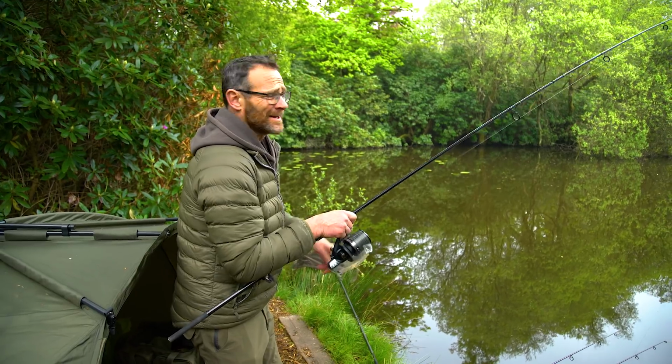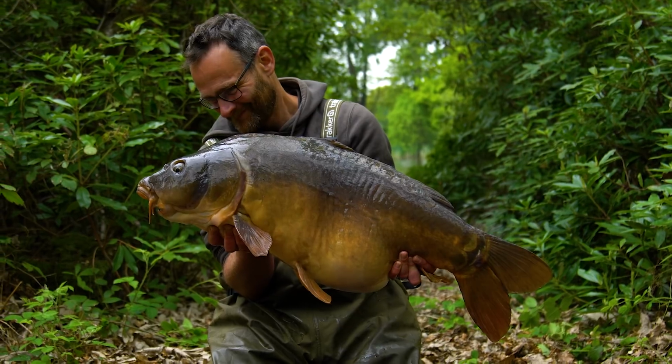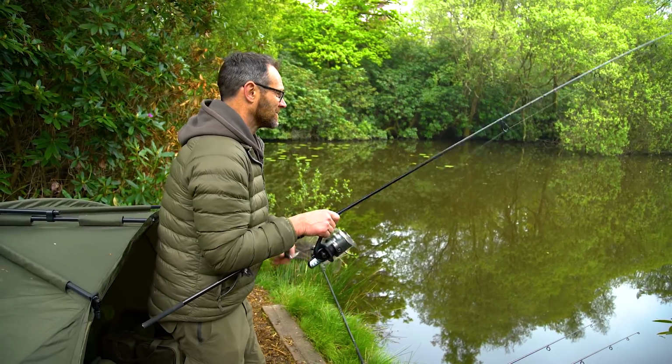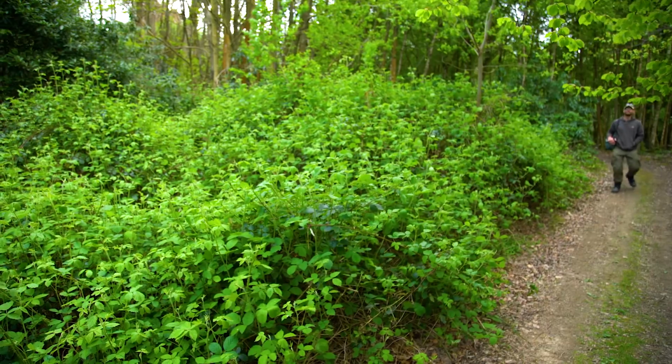Well, I've had a brace of amazing looking estate lake 30-pounders. My buddy Mark over the other side has been trying hard and he's not had a chance yet. I think it's time to go around and give him a bit of moral support and possibly see if we can't do a little bit of stalking to save him the blank.